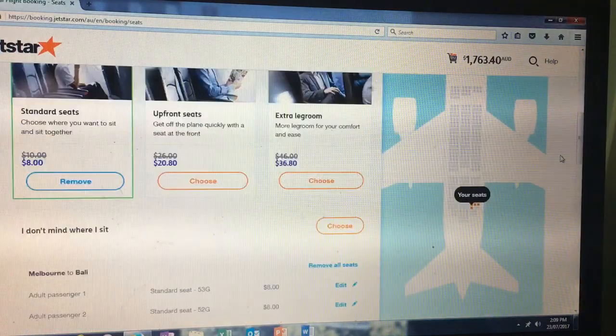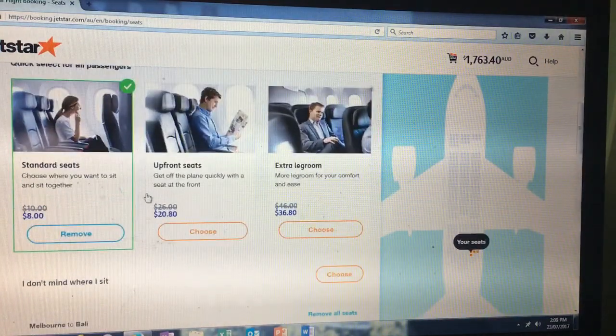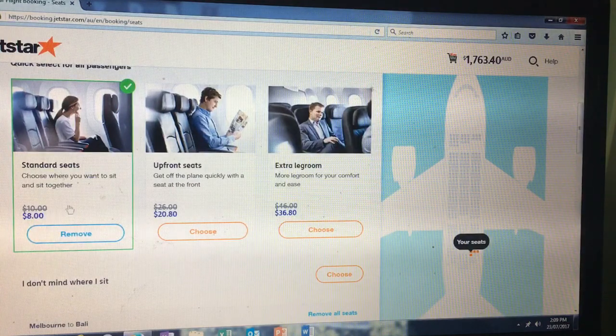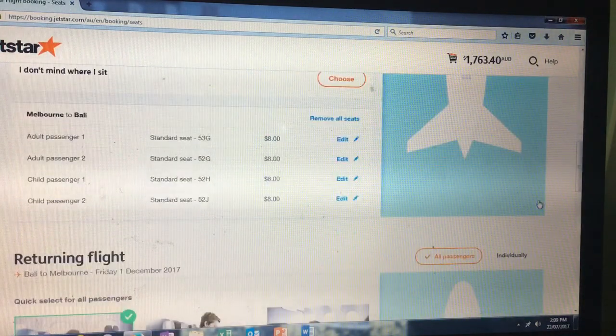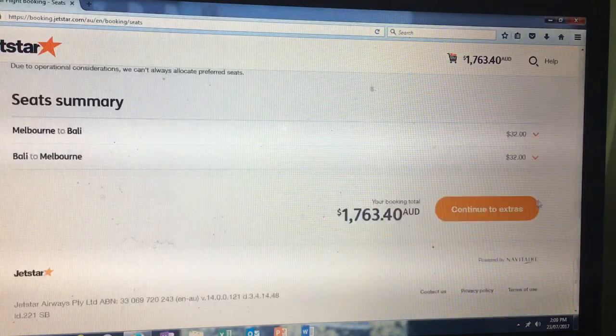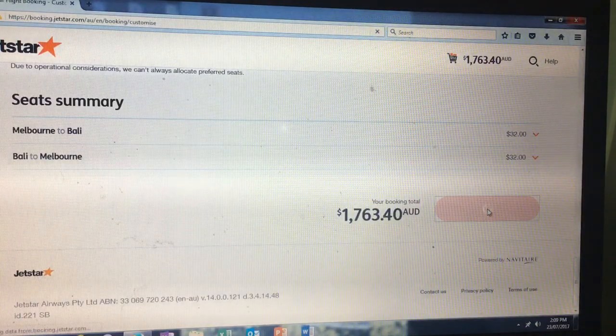Great, so that's good. So we've got the seats there. So yeah, we've saved $2 with those standard seats each person, and then obviously if you go up to the up front you're saving the 6, and then the 10 for the extra leg room. Scroll down there, continue through there.